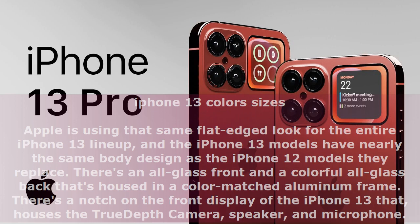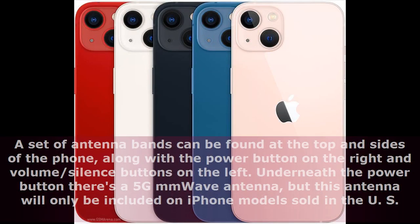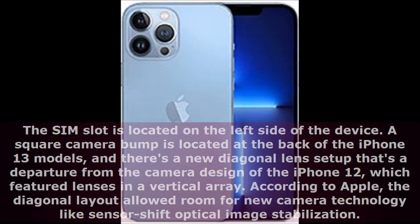There's a notch on the front display of the iPhone 13 that houses the TrueDepth camera, speaker, and microphone. A set of antenna bands can be found at the top and sides of the phone, along with the power button on the right and volume/silence buttons on the left. Underneath the power button there's a 5G mmWave antenna, but this antenna will only be included on iPhone models sold in the U.S. The SIM slot is located on the left side of the device.